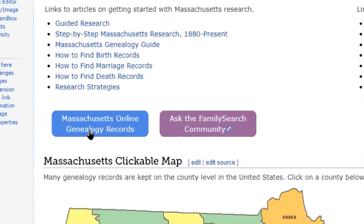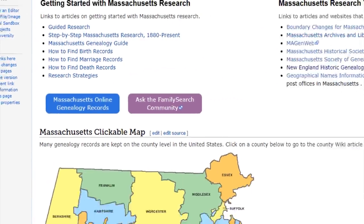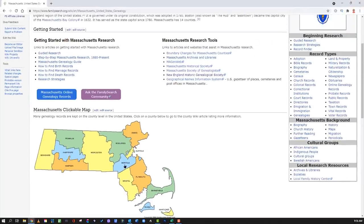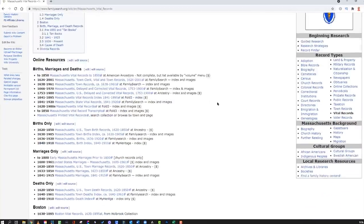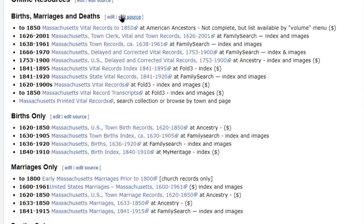You can also drill into online records right from here. So, point being, you can drill into the county level here. You can also research the subject matter here. So let's jump over to vital records. Now from here, it gives us a ton of information. We have birth, marriage, and death record information. And if you look very closely, it has some of these records right here at FamilySearch. You have to keep in mind, FamilySearch is really priding themselves on the vital records part of research.